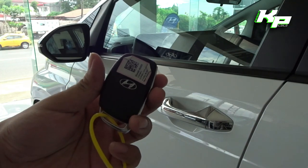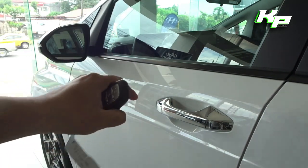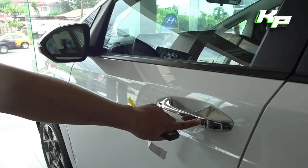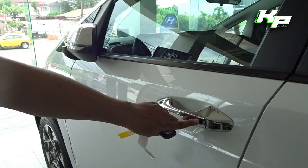Standard in all topping range variants of the all-new Stargazer is Hyundai's smart keyless entry system. With the key fob in you, you are able to lock and unlock the vehicle by pressing the black button that can be found in both front door handles.